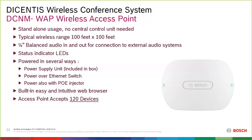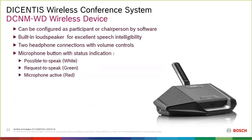I should point out, and we kind of say this, every device can be used in dual mode, which we made a special microphone just for that. So a WAP can have 120 devices, but technically you could have 240 seats if you are using those in dual mode.